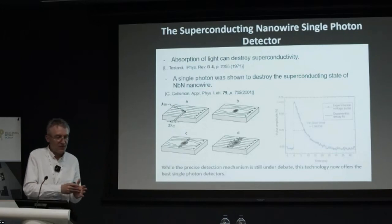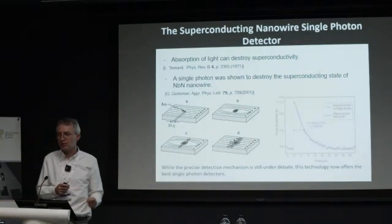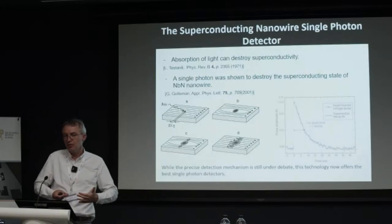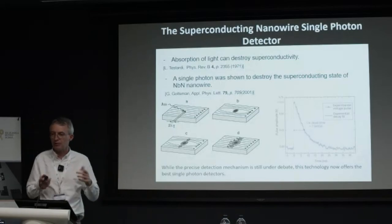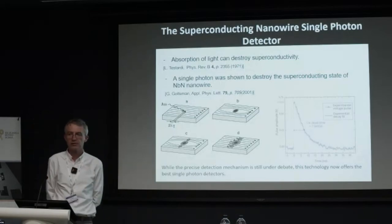The problem with those is that they work at millikelvin temperature, so the cooling starts to be a bit hard to do. And they are very slow. You can only run at kilohertz, so you cannot use a regular megahertz rep rate laser. You have to go very slow. But there are other techniques. Okay. Thanks.